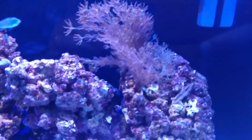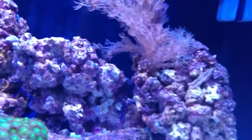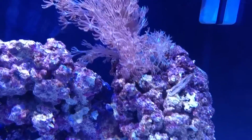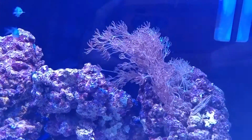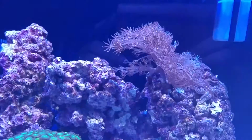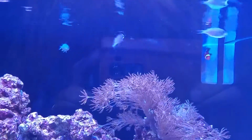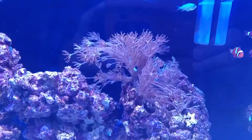And I also got this pulsing xenia, I think it is. Well, I thought it was quite small, but it seems pretty big there, to be honest. It's on a small piece of rock, and again, it was on the sandbed in the tank that I got it from. It's fairly near the top, but it's getting a little bit of flow from the return pump, as you can see up there, and it seems to like that. So I'll leave it, see how it goes.